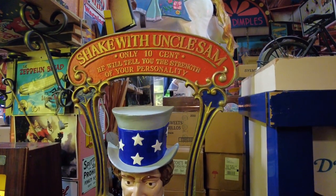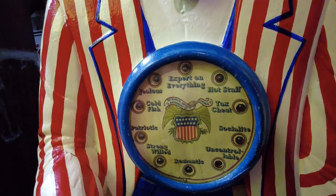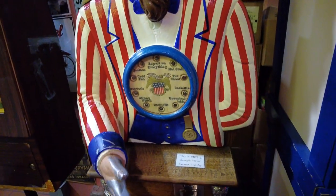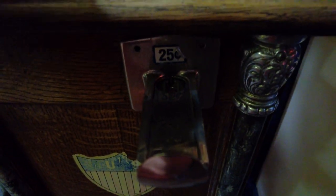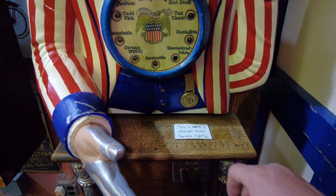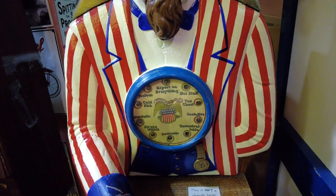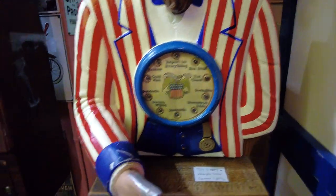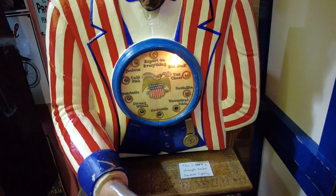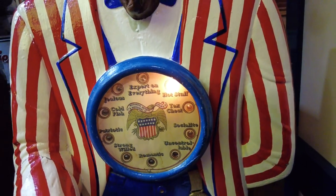And right here it says shake with Uncle Sam, only 10 cents. He will tell you the strength of your personality. And I guess he lights up here in the middle. And in true American fashion, he is no longer 10 cents. He is a quarter. Inflation. So we will stick our quarter in there, and we'll give him a shot. We'll push this in and squeeze his hand. We'll see what happens. And he's not doing anything because it looks like somebody unplugged him. All right, we're just gonna pretend that I am hot stuff because I'm not putting another quarter in.